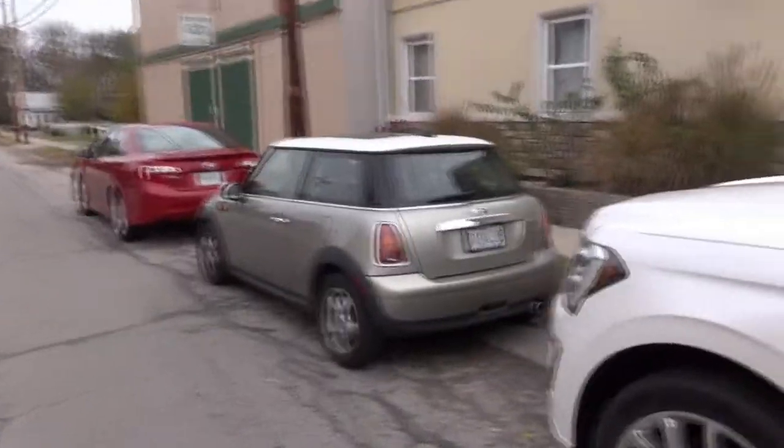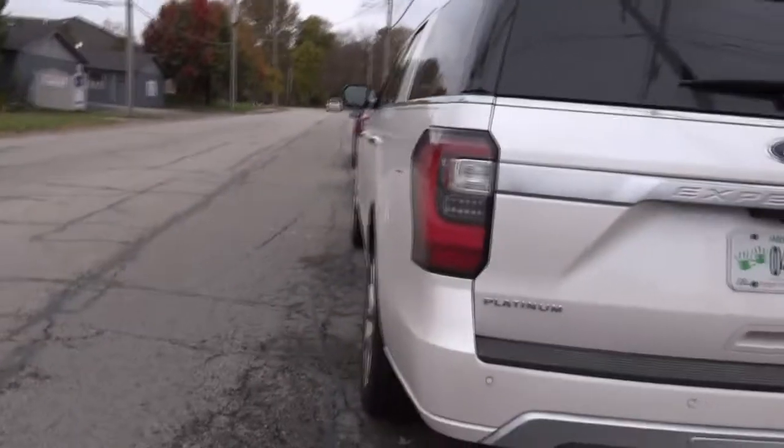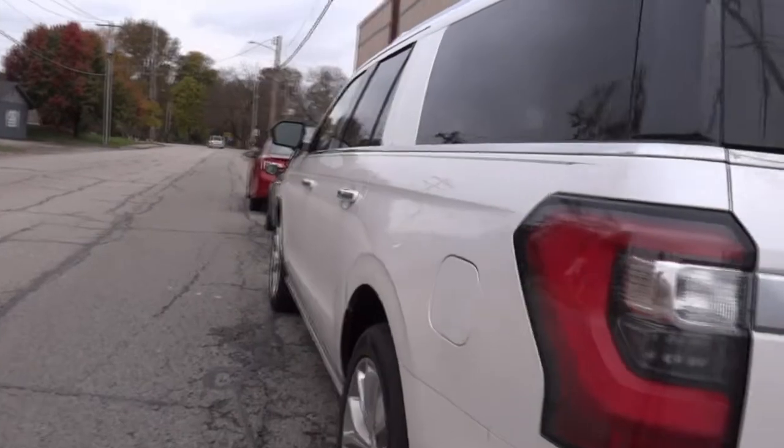And we just perfectly parallel parked this car using Ford technology. So you can see how perfectly lined up it is with the vehicles in front. We're not sticking out, it's perfectly positioned. And then here on the right-hand side is lined up.